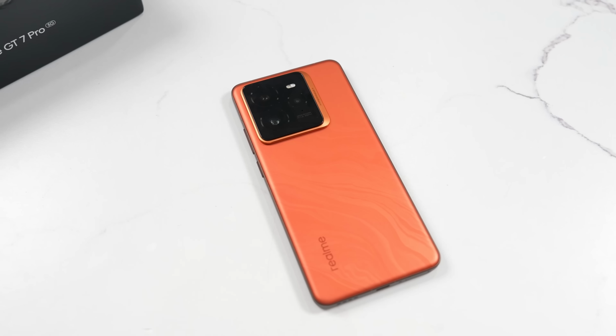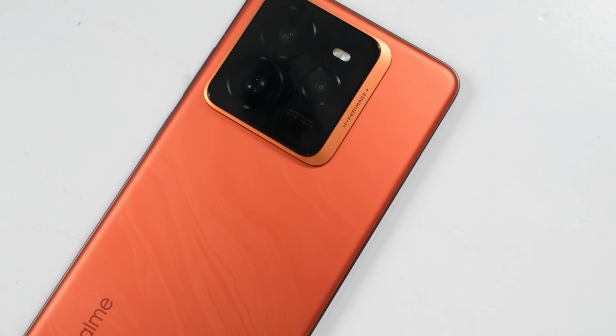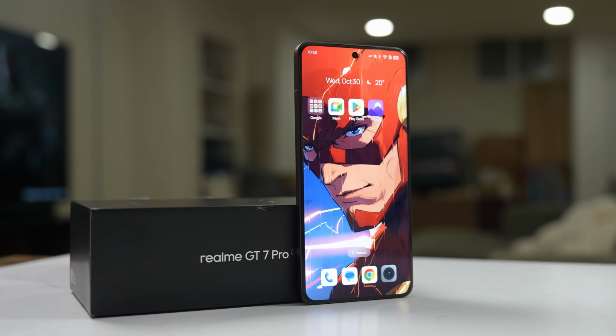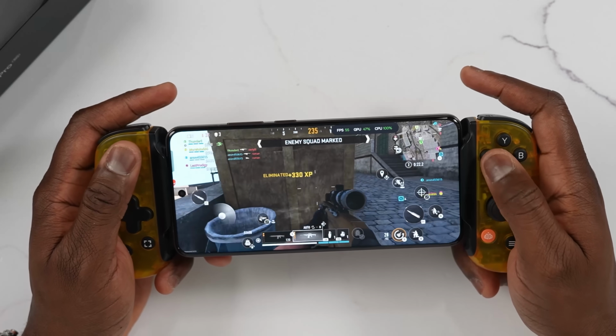And this was great because when you combine this with a device like this that has a 7,000 milliamp battery, drain was very, very minimal on this device. And I was able to play for quite a bit of time, just games back to back to back in this quick session that I had.